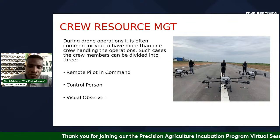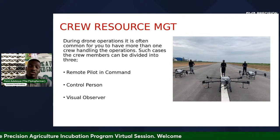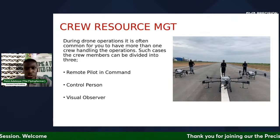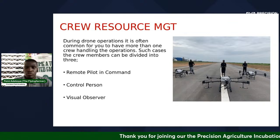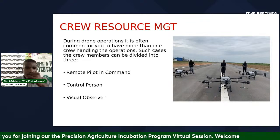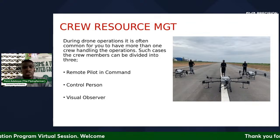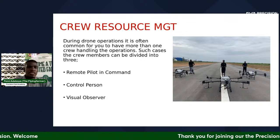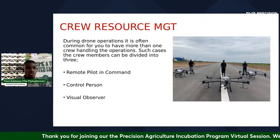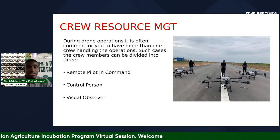It is mostly common to have a visual observer, depending on the flight operation. You can have more than one visual observer, depending on the complexity of the job and the skill available to you. So it's very, very important to have. You also have to ensure that you have the right equipment and resources. If you're on the field on Saturday, we have safety cones, landing pads, safety tapes, to ensure nobody is disturbing or incurring, things that you need to have.